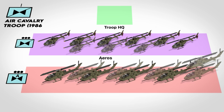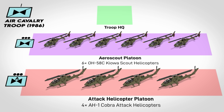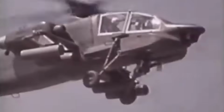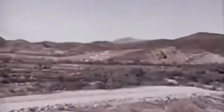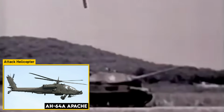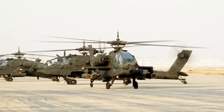What was left was an Aero Scout platoon with 6 OH-58 Charlie Scout helicopters and an attack helicopter platoon with 4 helicopters. Division 86 plans in the early 1980s anticipated the yet-to-be-adopted AH-64 Apache, although by the end of the 1980s, aircav troops outside of Europe were still doctrinally fielding the AH-1 Sierra. However, the AH-64 Alpha was fielded by air cavalry in Europe along with the Cobra and did redeploy from Germany to Saudi Arabia during the Gulf War.